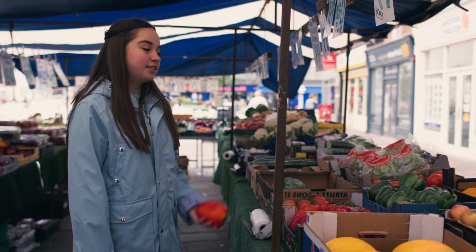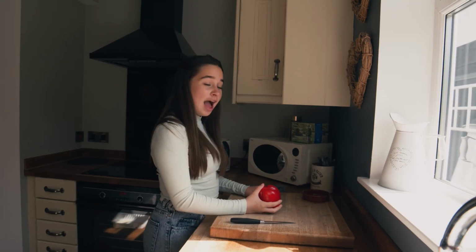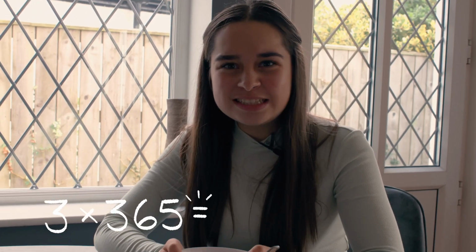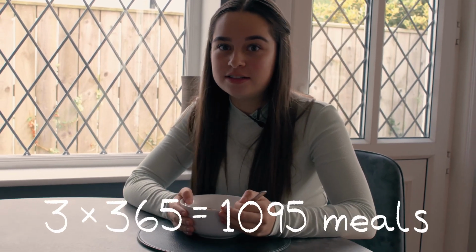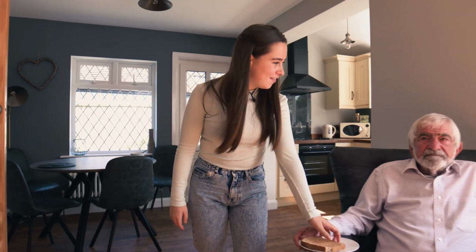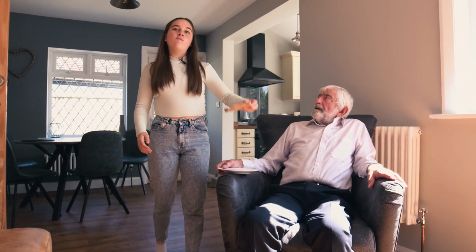Let's do the maths. I eat around 3 meals a day. So in 1 year, that's about 1,095 meals. And with the average life expectancy being 81 years old in the UK, hi Grandad, that's a whopping 88,695 meals per person in our lifetime.